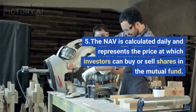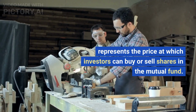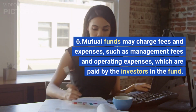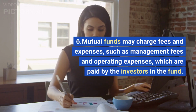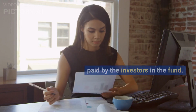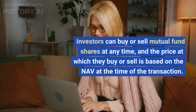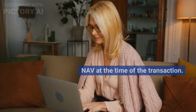5. The NAV is calculated daily and represents the price at which investors can buy or sell shares in the mutual fund. 6. Mutual funds may charge fees and expenses, such as management fees and operating expenses, which are paid by the investors in the fund. Investors can buy or sell mutual fund shares at any time, and the price at which they buy or sell is based on the NAV at the time of the transaction.